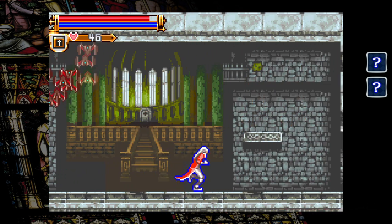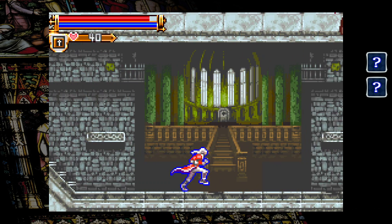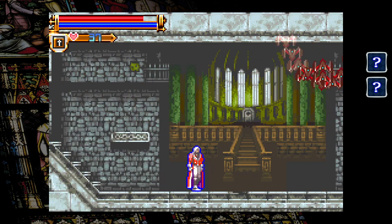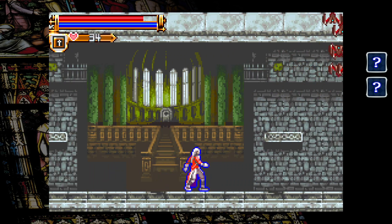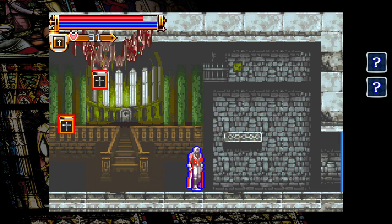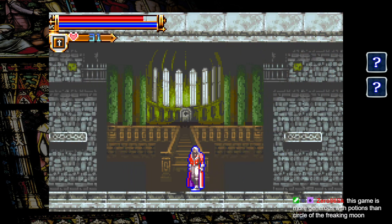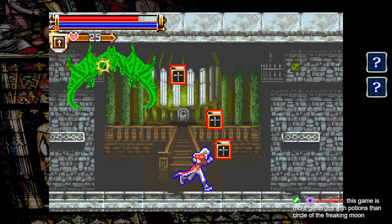I think this is like meant to be the first boss, so it's not a big deal. Plus, I got potions. He's not really fighting me so hard anyways. I'm gonna try to keep rewinds to a minimum, unless I screw up and lose a lot of progress from being sloppy.